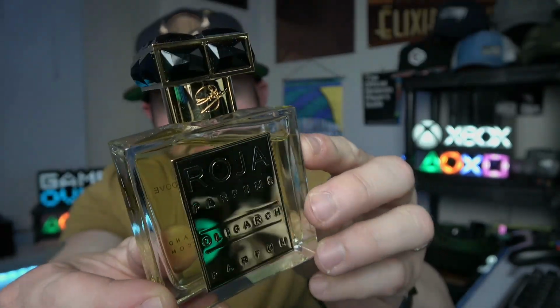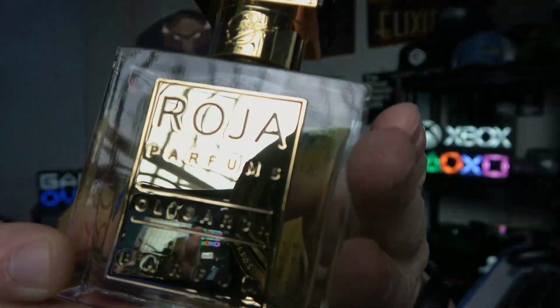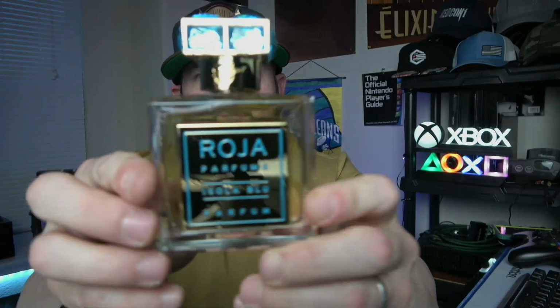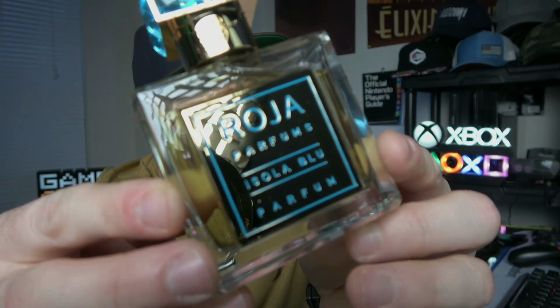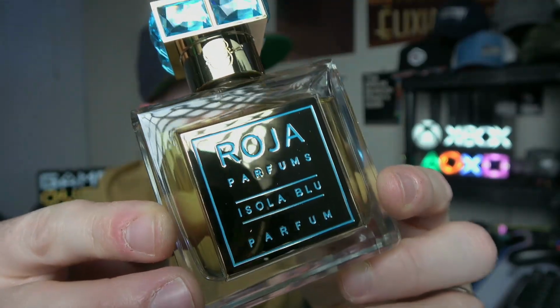Now, as far as the differences in the bottles, just a color palette swap. So here you see it's black enamel in the wording in the gold metal plate and black jewels in the cap. Here you have that baby blue. So, get it to focus for you guys because it's reflective. It's going to be a little bit more difficult. There we go. Gorgeous, gorgeous, gorgeous baby blue.